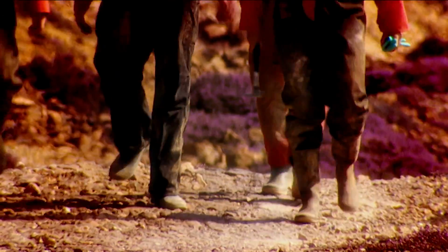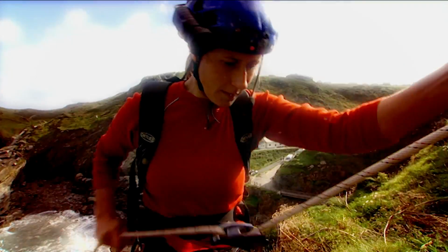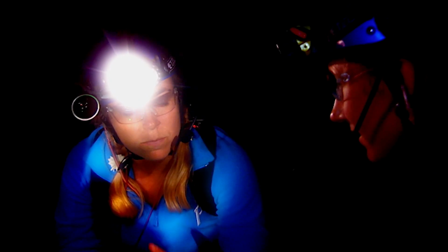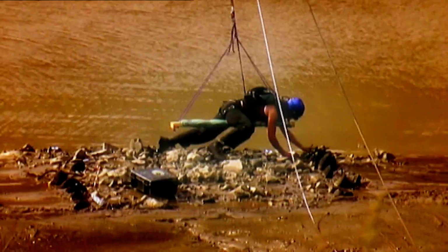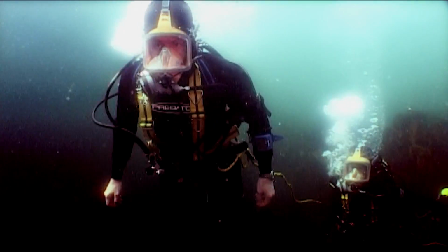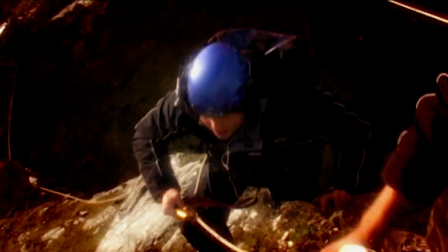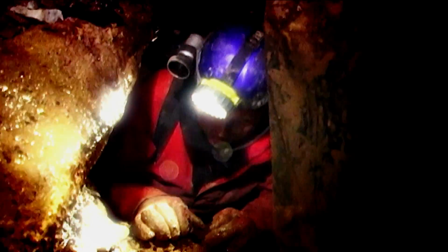EXA is a team of highly skilled archaeologists. Katie Hurst, in charge of excavation. Alice Roberts, doctor and expert in human bones. Meg Waters, geophysicist and digital imaging specialist. All experts in their chosen fields who are determined to get into these inhospitable places to forensically assess, survey and extract the evidence. The expedition leader will be me, Mark Davis, vulcanologist, climber, caver and diver.